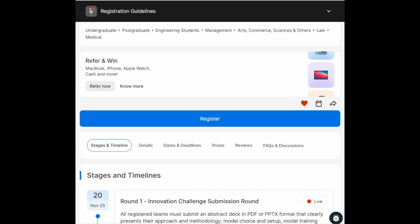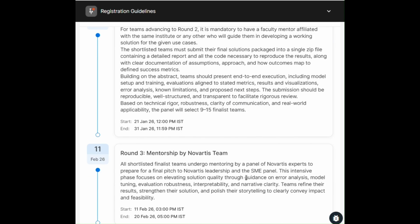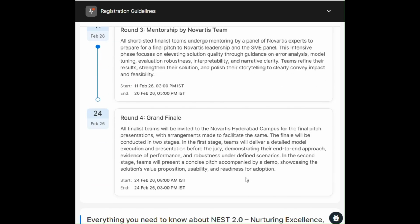So the first round is the innovation challenge, abstract submission, where you have to submit your idea up to 8th January 2026. You have to submit a 5-slide abstract, which will focus on approach, methodology, results and challenges, next steps, and problem and solution. This round will check how great your idea is. This is the first round, and you have to do it very well because it is the disqualifying round as well. So you have to submit your idea in a proper way. Don't overload your PPTs with text and unnecessary data; make it visual so it can grab the attention of the judges.